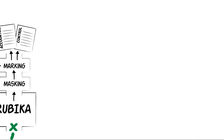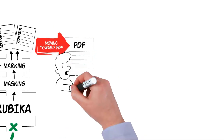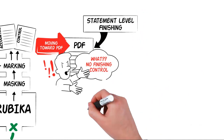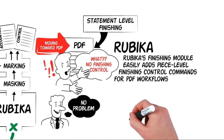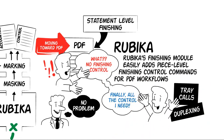In addition to standardizing control codes, Acme is also moving to a PDF-centric workflow, and they had no way to manage finishing controls such as tray selection, stapling, and plexing with transactional data at the mail piece level. To overcome the limitations of PDF files, Acme will use the Rubica finishing module to add piece-level finishing control commands that SPDE will convert into the target PDL, such as PostScript commands that the printer will understand, giving them all the finishing controls that they would ever need in a production environment.